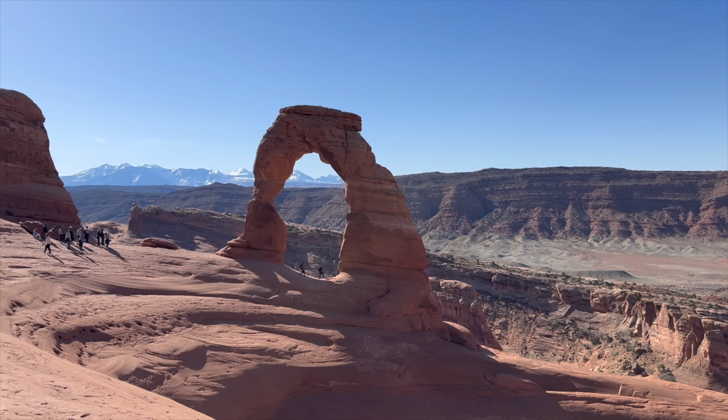We went to the Islands in the Sky. The contrast between that and Arches was very dramatic. Arches is very arid, very desert, a lot of red rock. Canyonlands had quite a bit of vegetation, and the views were just spectacular.